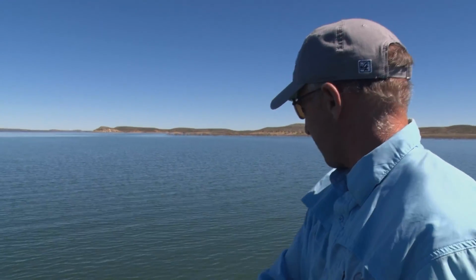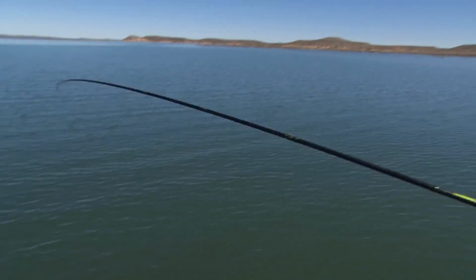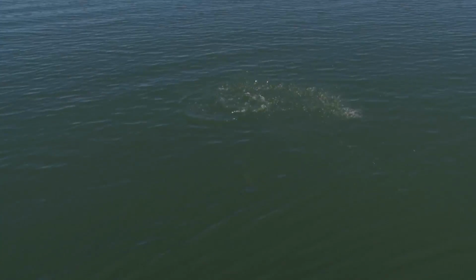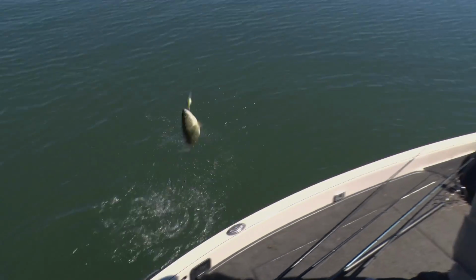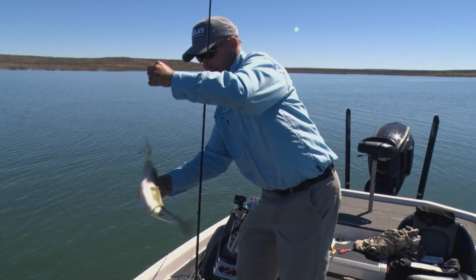There's one. Right now, it's just cast after cast. Just so many of them right there in that one spot. 5XD, and it's going on right now.